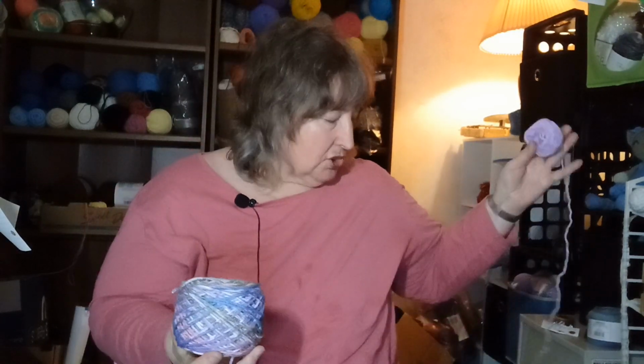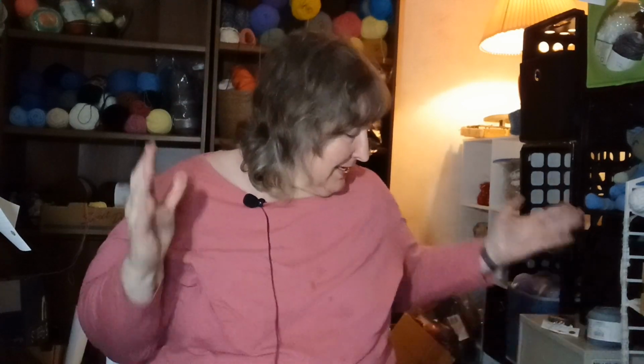So that big cake of purple that I had from frogging the shawl, that's all I've got left. And I did finish off one skein of the sugar plum and I had to open up another one, and I only have 2 ounces of that left. So I'm all caught up with projects. Yes, I did that.